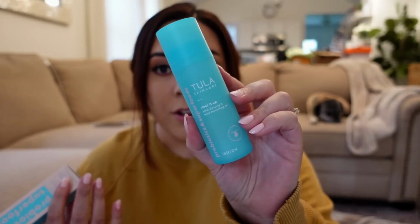Their sunscreen is my favorite. I would love for them to make a matte sunscreen because the one that they have is really glowy, and I do like it, but I do like a matte sunscreen every once in a while too. So anyway, this is what the bottle looks like. I'll definitely keep you guys posted and let you know if it works for me.